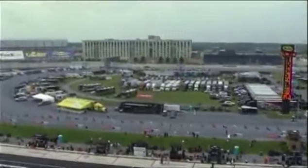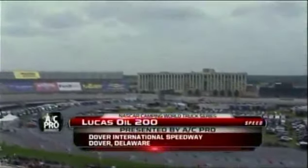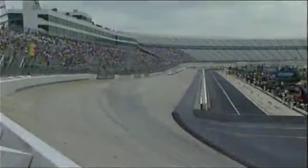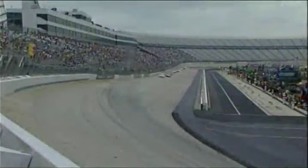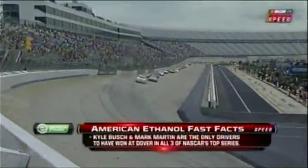Stay with us. Light rain in the area has us under caution. Welcome back. Still under a caution flag situation as there's a little bit of moisture in the area.